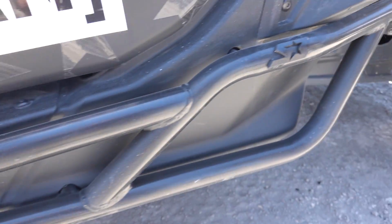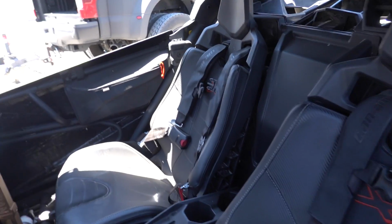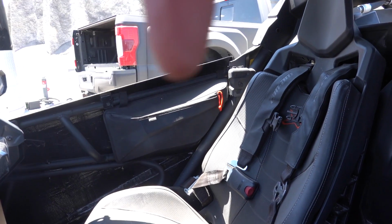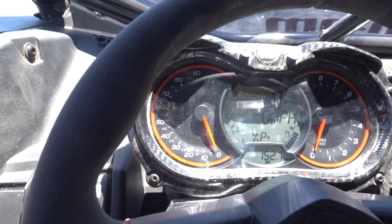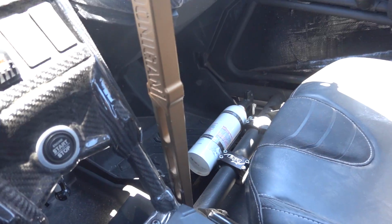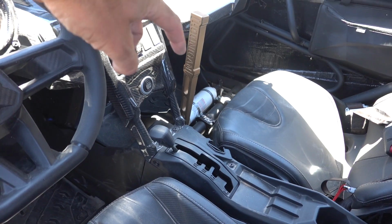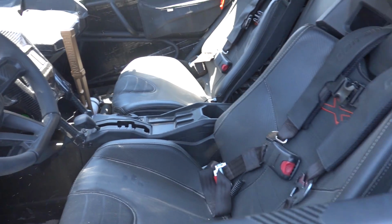More S3 goodies. These are the S3 rock sliders on the two-seater. Interior, you can see we've got a Can-Am gear bag over there. That's really nice, not always easy to store stuff. More carbon on the dash, so much carbon. We've got a fire extinguisher down here, so we mounted the fire extinguisher just forward of the front seat on the two-seater, and it's in the back on the 4-seater.